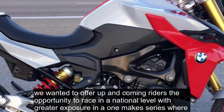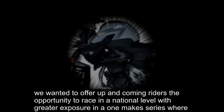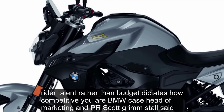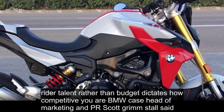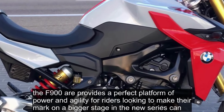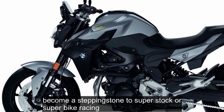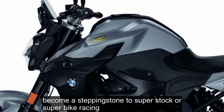"We wanted to offer up-and-coming riders the opportunity to race at a national level with greater exposure, in a one-make series where rider talent rather than budget dictates how competitive you are," BMW UK's head of marketing and PR Scott Grimstall said. "The F900R provides a perfect platform of power and agility for riders looking to make their mark on a bigger stage, and the new series can become a stepping stone to superstock or superbike racing."